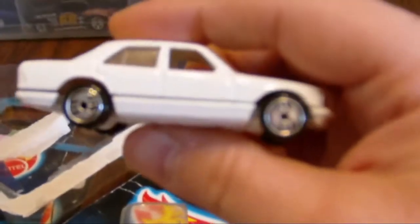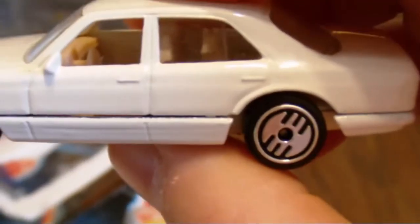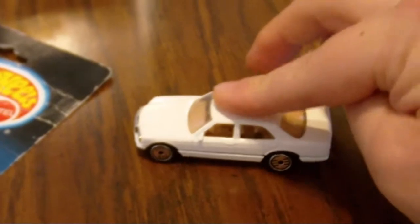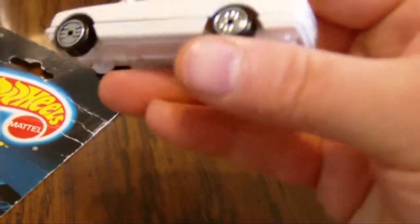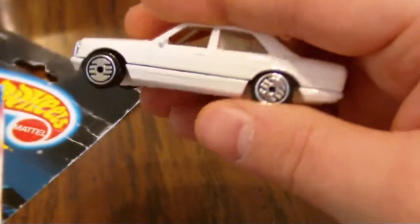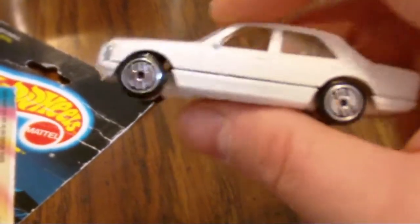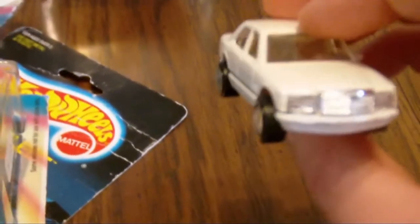The cars that I opened, we'll start off with this Mercedes 380 SL. Little German Shepherd in the back, and see, I would have never known unless I cracked this sucker. It's got full working suspension, which is very cool. The Ultra Hots, which are not my favorite wheels, but they look halfway decent on this car. Really cool.